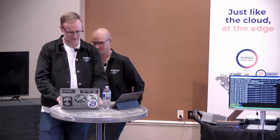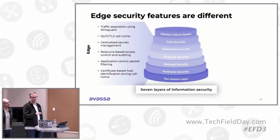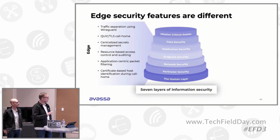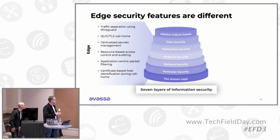Okay, let's go back to the slide here. So, a very brief demo. We only looked at a small subset, which had to do with perimeter breach. Of course, there's a whole slew of other things, as you can imagine: traffic separation, QUIC and TLS call home, and centralized secrets management, which we touched on. All these topics could probably be another 20-minute section like this.